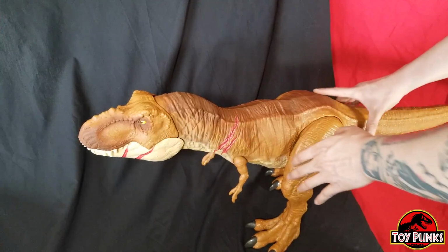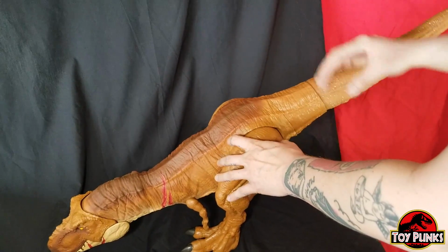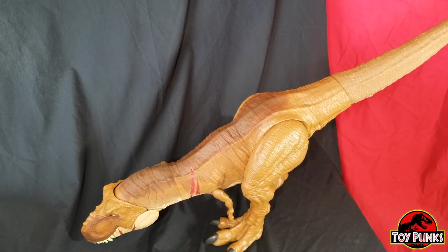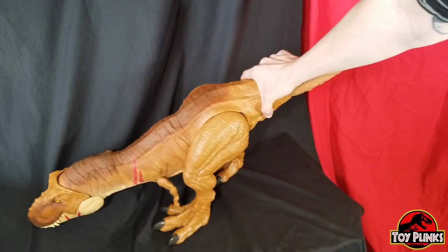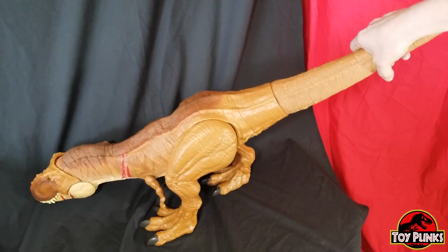So you guys can see that. And then if you want him just kind of crouched down, you can make that happen right there. So it's cool. It'll give you a lot of different kinds of variations. And you guys can see just how big this thing is. I can't even get the whole thing into the frame, because he's huge.